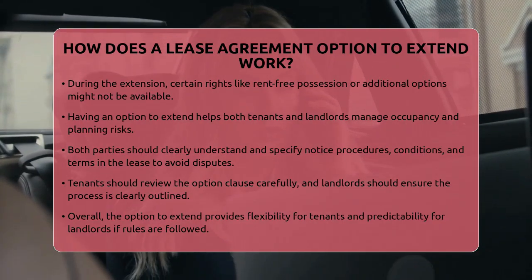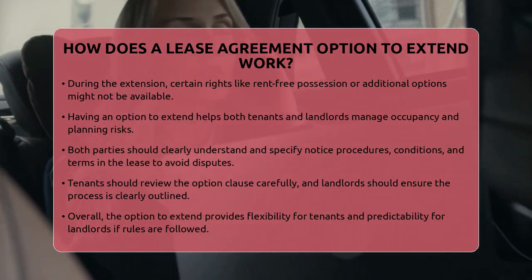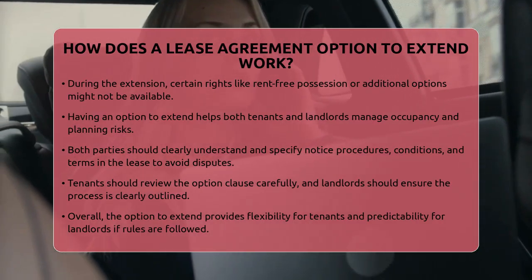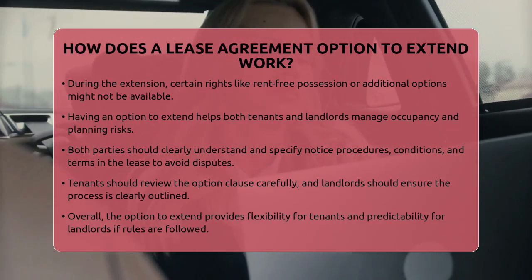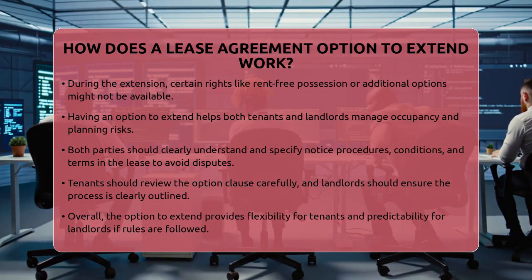Overall, a lease agreement option to extend is a prearranged way for tenants to stay longer if they want to, as long as they follow the rules and give proper notice. It's a useful tool for both sides to plan ahead and keep their arrangements flexible.